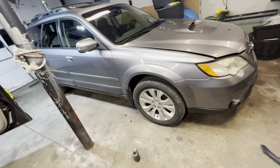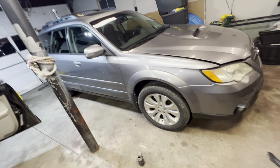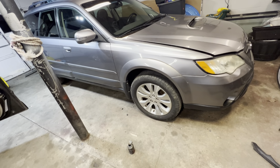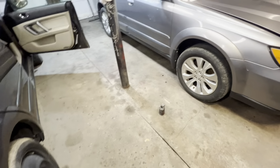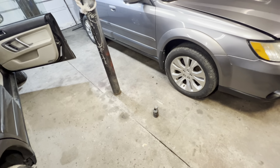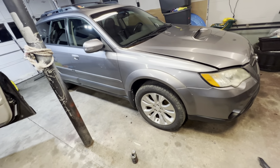Not a whole lot of work's been done other than I switched the mat over in the seat and we fixed the window finally. So I will do a video next week whenever I swap everything over. I might even take the hubs and stuff off the brown car. And then we'll see what else is good on there.